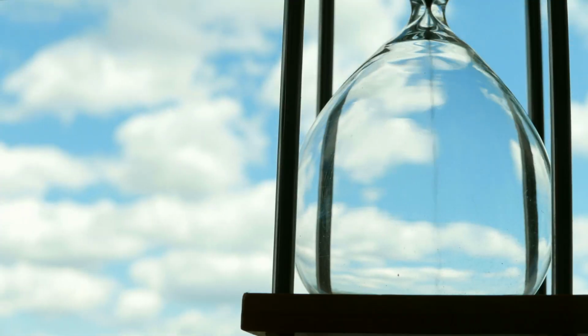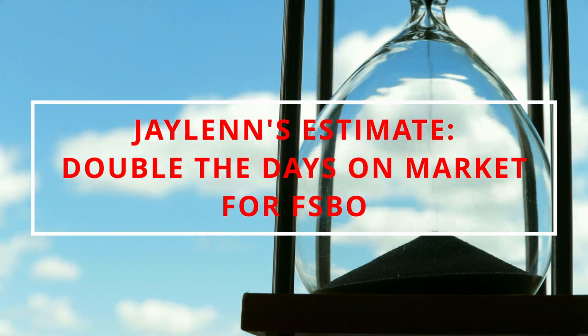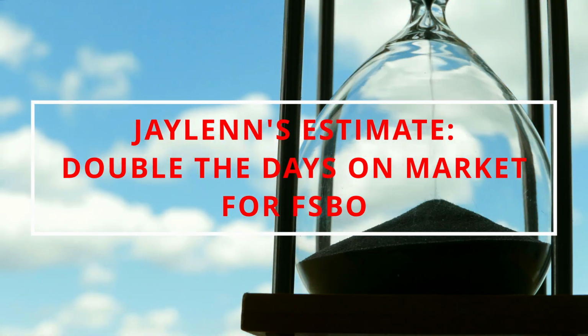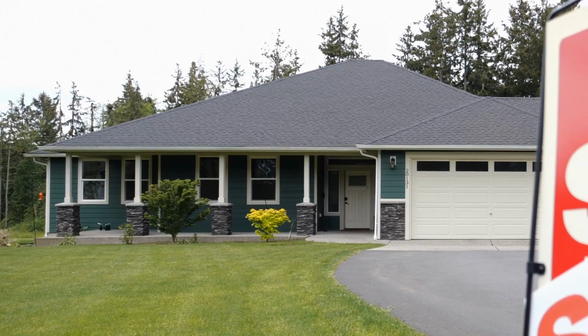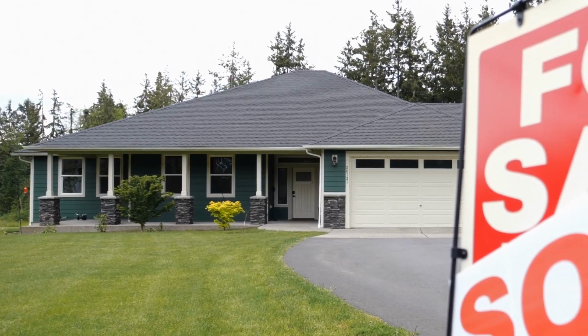Now keep in mind, if you're not working on the MLS, then it's going to take, I would estimate, double the days on market. So if the days on market in your county is 41 days, I would say it's going to take about 80 days for you to get an accepted offer. I don't have hard stats on this because there's not necessarily a place where we keep all the FSBO stats. I would just say you're going to average double the time that it takes to sell a house on the MLS.